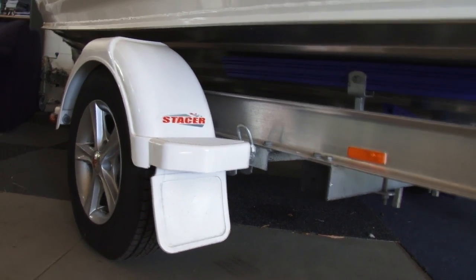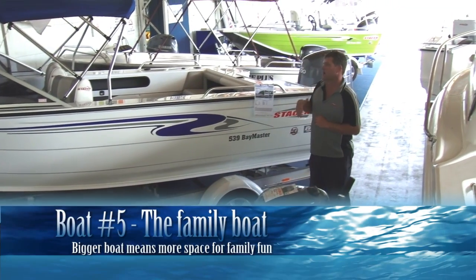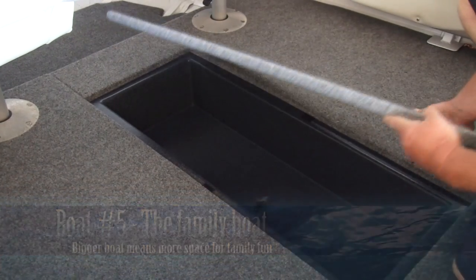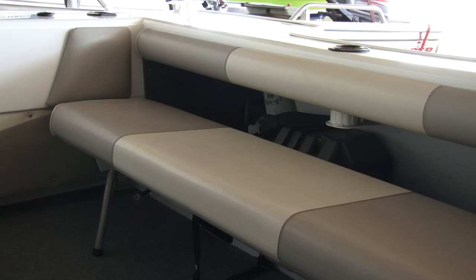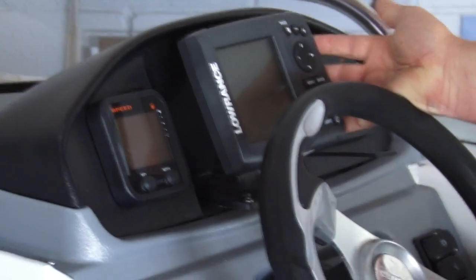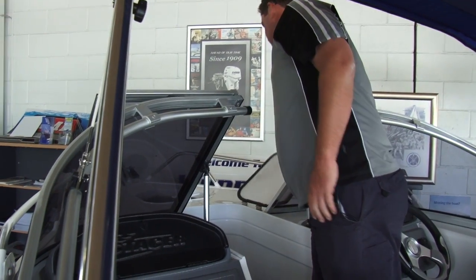This is one of the larger of the runabouts in the range. All the room you could possibly imagine in the back section here. A nice full-width lounge, two very comfortable seats, steering, complete with depth sounder, gauges, an opening windscreen with a walk-through anchor well, to make it nice and comfortable.